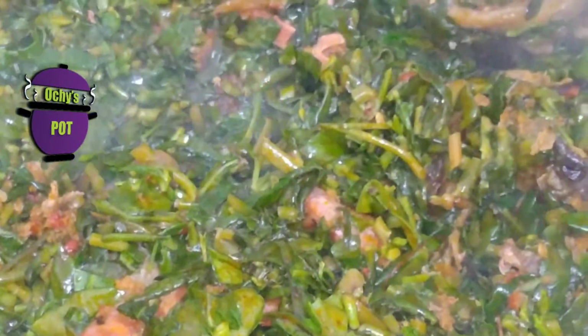Okay. Our soup is taking shape. So at this point, we're going to be adding seasoning cubes to your taste. I like to say to your taste and salt, because some people will say, how many cubes am I supposed to put? It is to your taste actually, because some people eat a lot of seasoning, others don't. Then we are going to add our ugu.